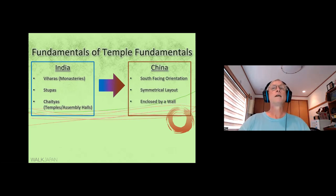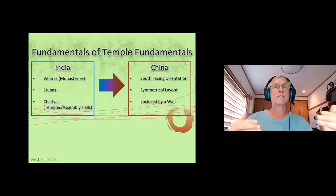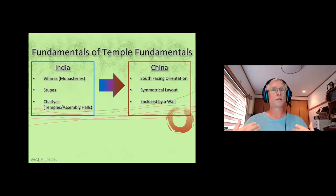When Buddhism spread to China, there were changes to Buddhist temples that reflected the characteristics of Chinese culture. Primary among these was based on the tenet that the emperor faces south. Based on this, Chinese palaces were built facing south, and it followed that Buddhist temples would also be built facing south, with the statues of the Buddha in them facing south also.